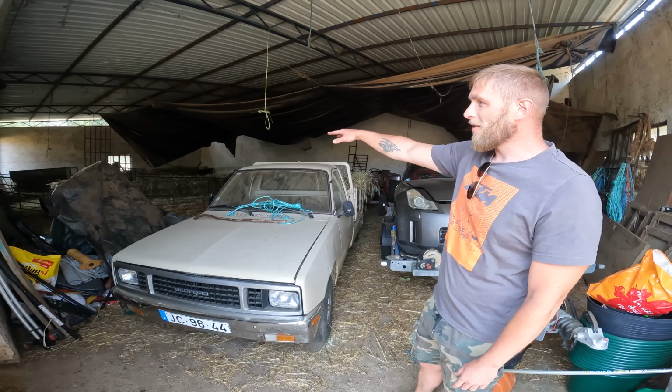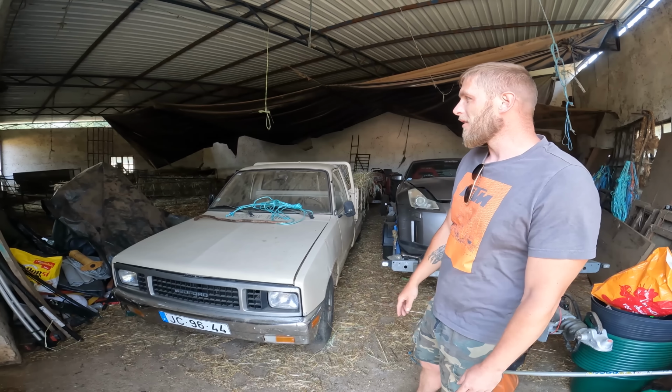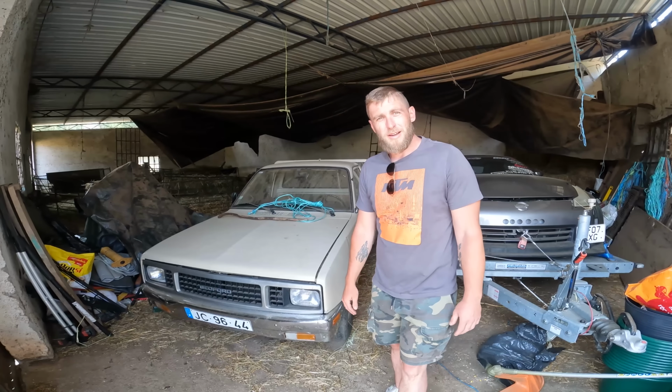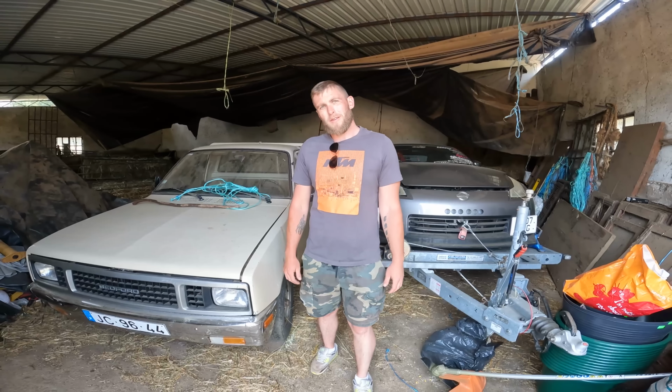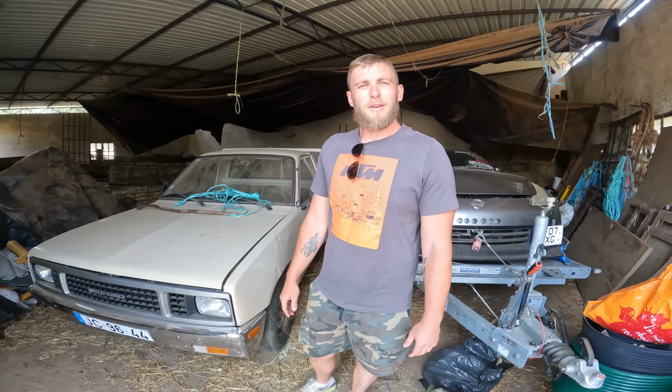Some of the sheep are going to be going tonight, and the rest of the sheep should be going in a few days, hopefully. So then once they're gone, the big clear out of the barn can begin. Looking forward to that. So now that we've shown you the barn, soon to be workshop, should we go and have a look where we're thinking about putting a pool? Sounds good. Let's go.